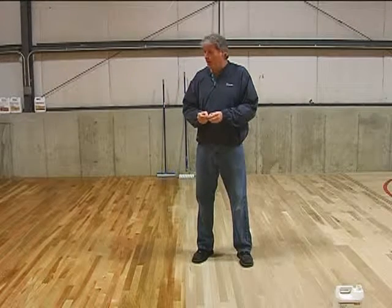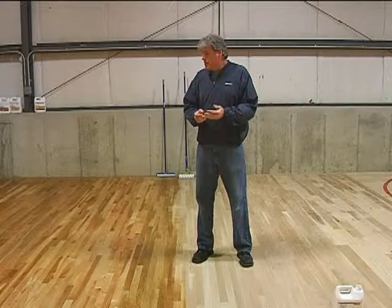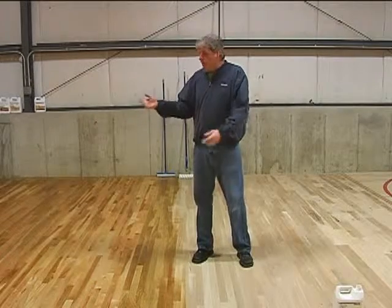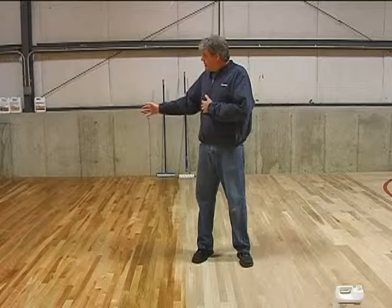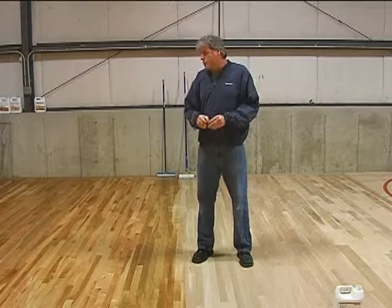A couple of the things that I like about using water-based finish is the low odor, the lack of flash point. In other words, it's very, very safe to use. And it also dries very, very quickly so that I can get back on top of it and then put another coat right down. Another thing is that with these water-based finishes, certainly it allows the natural beauty of the wood to come through.